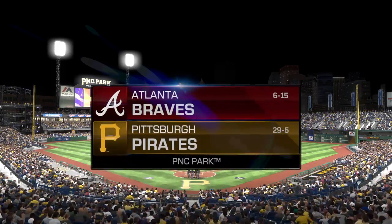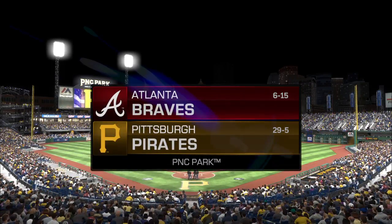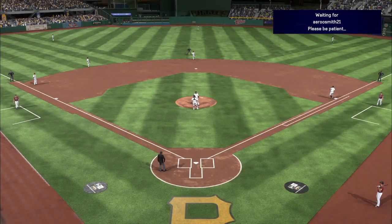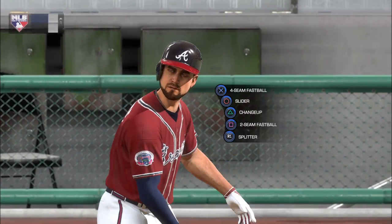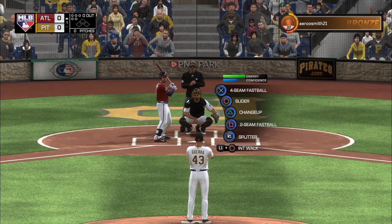We are under the bright lights tonight as MLB Network welcomes you to this presentation of Major League Baseball. It's the home opener of this new season between the Atlanta Braves and the Pittsburgh Pirates. Two great hitters lead their teams to battle next on MLB Network.